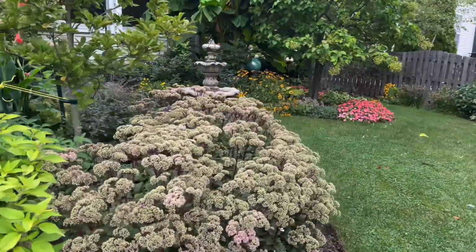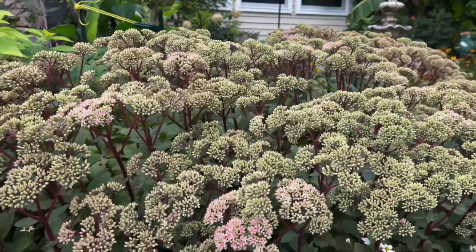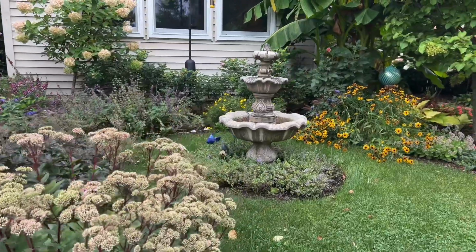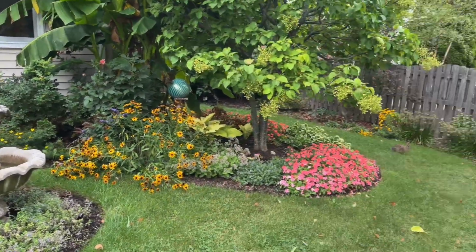More of the Matrona sedum. Gosh, it's so beautiful with the Bidens Campfire Marshmallow. Lots of pollinators here. This is going to be a hot spot in just a few weeks. And the Angelonia, this needs to be cut back, this is looking pretty raggedy. And so you guys, see that?